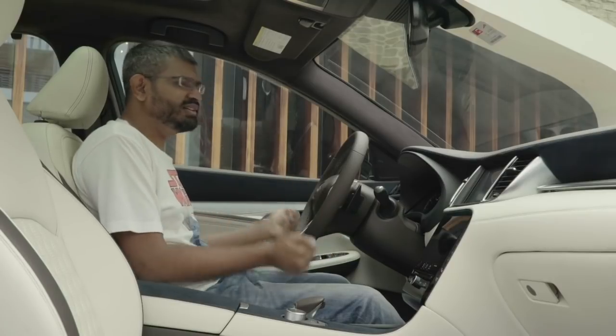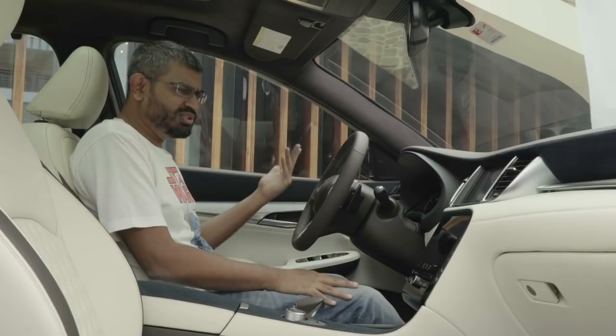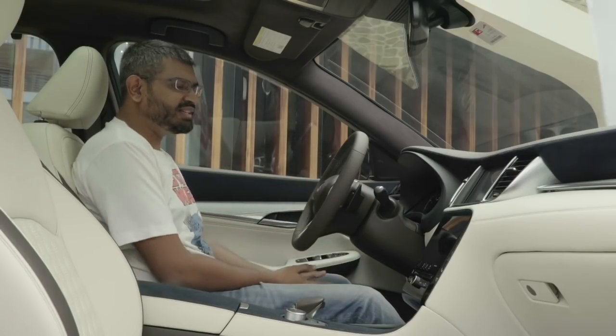Oh, you can see the VC turbo right here. That's quite nice. You can see it in motion if you're a really boring person. And all the usual volume control, track, and so on. So this is quite a nice interior.